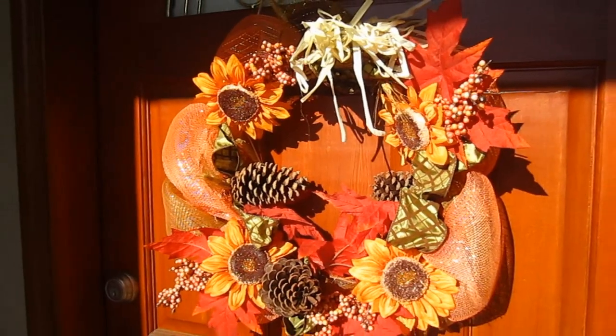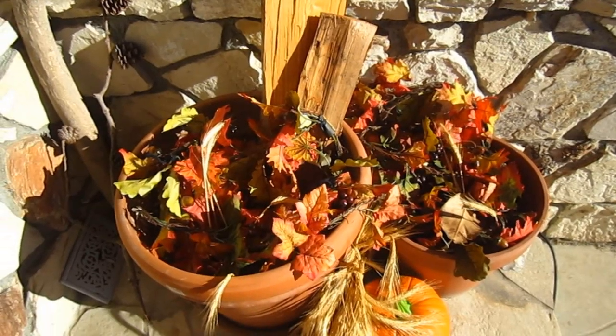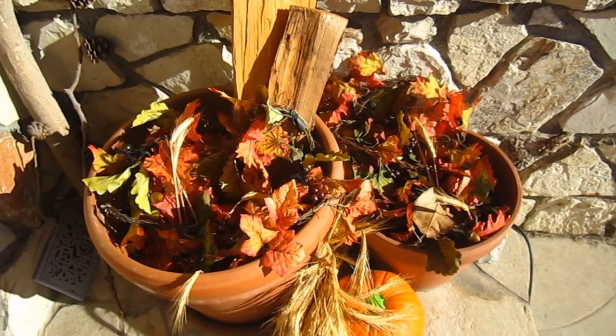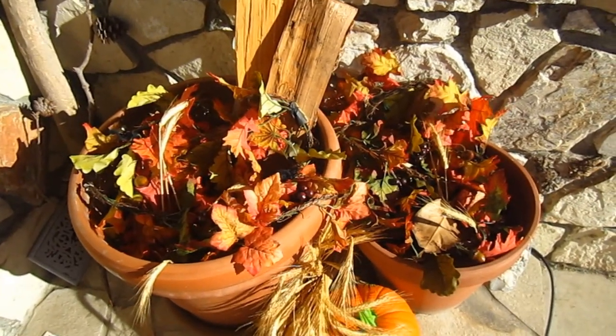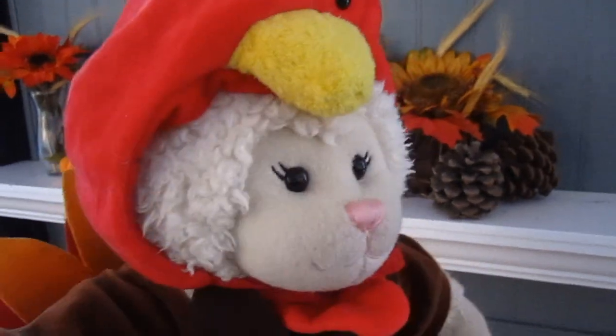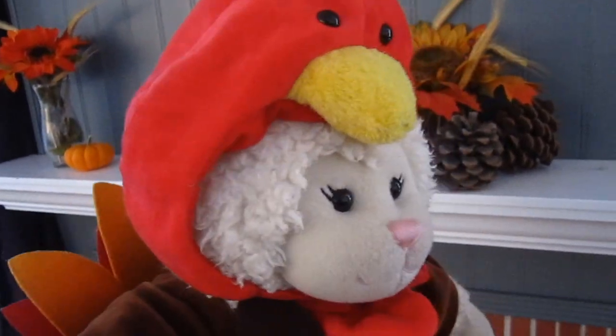And on our front door, we have this pretty Thanksgiving wreath. Show them down there, Mom. We've got some fall leaves and a pumpkin and some wheat and things there. So that just looks kind of autumny and festive. So that's pretty much the extent of the decorations. Thanksgiving isn't a holiday where you decorate a lot, so we just like to have little touches here and there.